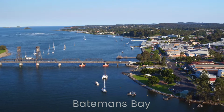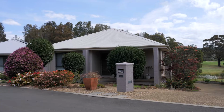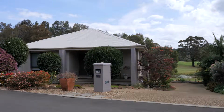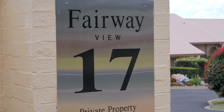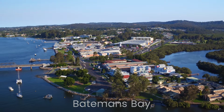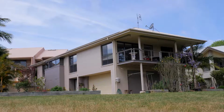The Batemans Bay region is well known for its pristine beaches and natural bushland walks, and 10 Fairway View offers a relaxed and sophisticated style of living. It is ideally located within walking distance to the clubhouse and is only 3 kilometres from the Batemans Bay Town Centre, where you'll enjoy the locally owned cafes and restaurants, as well as all the normal shopping facilities.